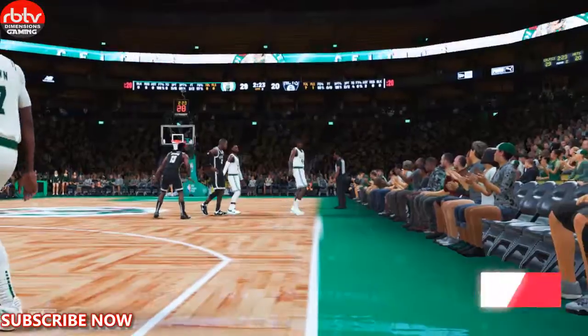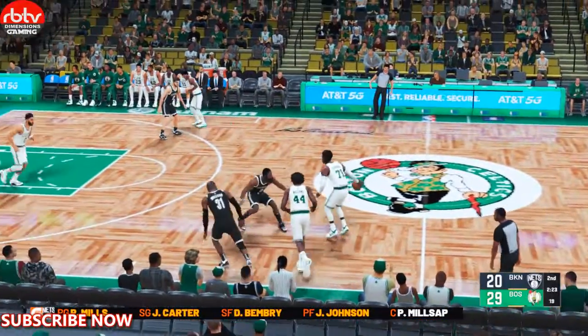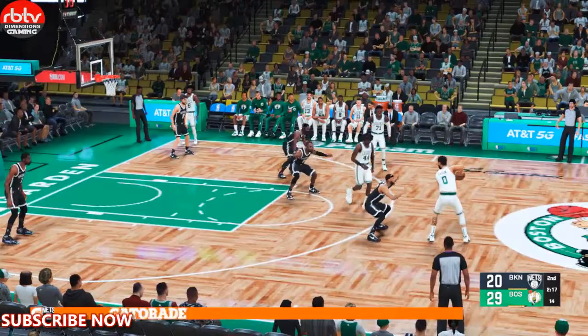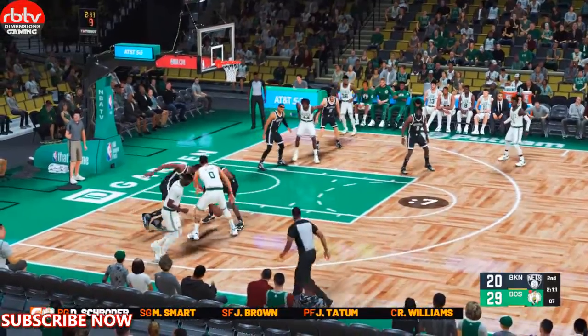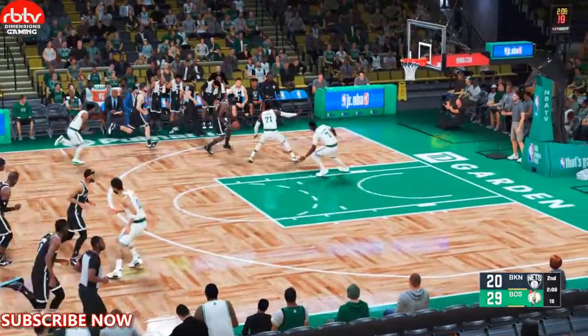In for the Celtics, Robert Williams is checked in for Cantor. Jayson Tatum comes in for Al Horford. Brown is checked in for Richardson. And Marcus Smart is subbed in for Pritchard. And a new group in for the Nets. Bruce Brown is checked in for Johnson. Kevin Durant comes in for DeAndre Bembry. Joe Harris is checked in for Carter. And it's Harden in for Patty Mills.